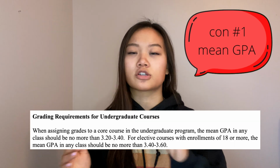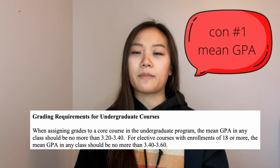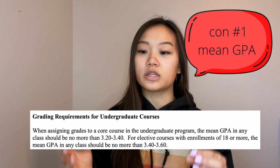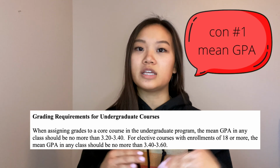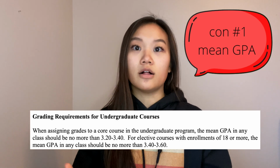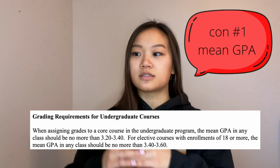A con though is for these classes, they're all graded on a curve. Haas does this curve of the class, which means the average can't be over a certain amount. I don't remember exactly what that amount was. I think it was either a B+ or an A- is what the entire class average needs to come out to be. So even if you're in a really easy class, like a 2-unit easy class that's a lot of just memorization, even if you do well, like raw score, you have an A, you might end up with a B or a B+ just because of the way the curve works, since it needs to average out to be an A-.